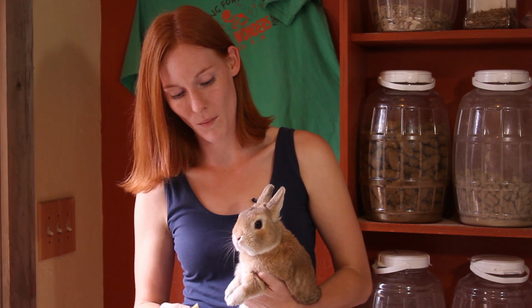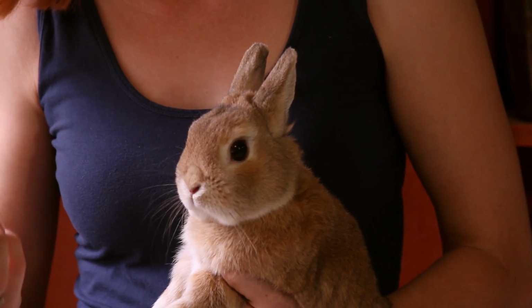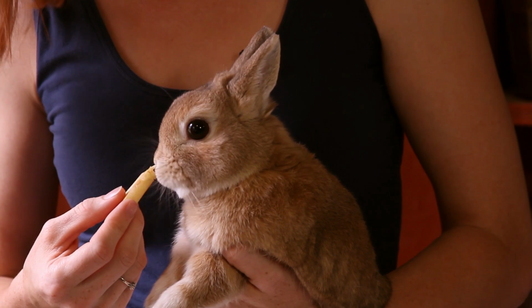So right there you saw that he got pretty excited about something, but he wasn't nervous. Now if he was nervous, he would stiffen his whole body, and there he was just perked up, elongated body without being stiff. Back legs would be stiff, and I could feel him quivering a little bit if he was nervous.